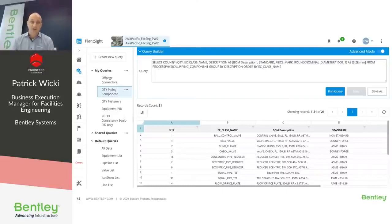The example I'm showing here is counting how many valves there are of a specific type in a project. So, counting the number. To create this query, I enabled the advanced mode, which allows me to write a select statement as if it were a SQL database. So that's enough technical stuff.